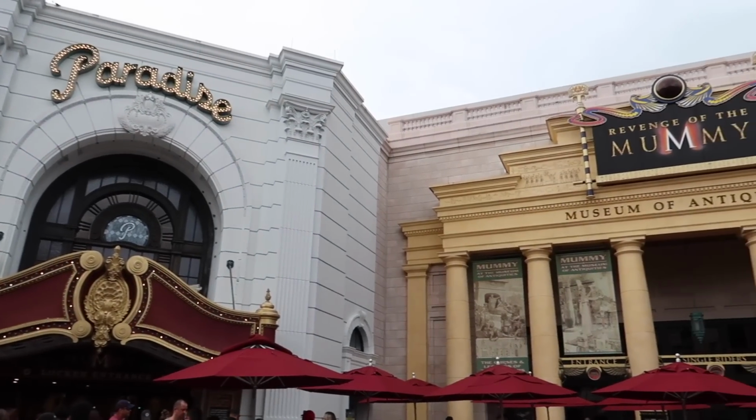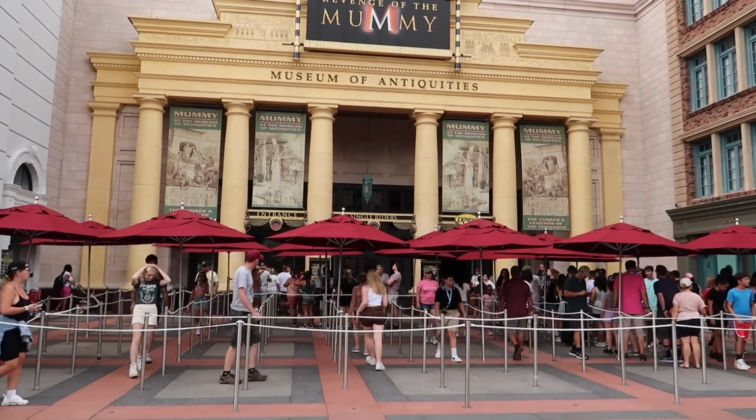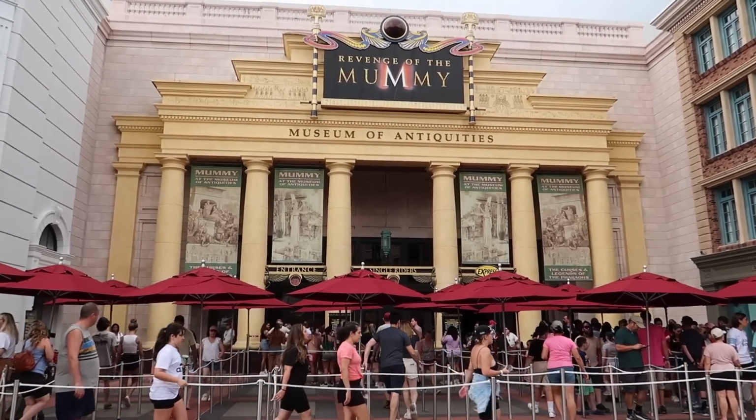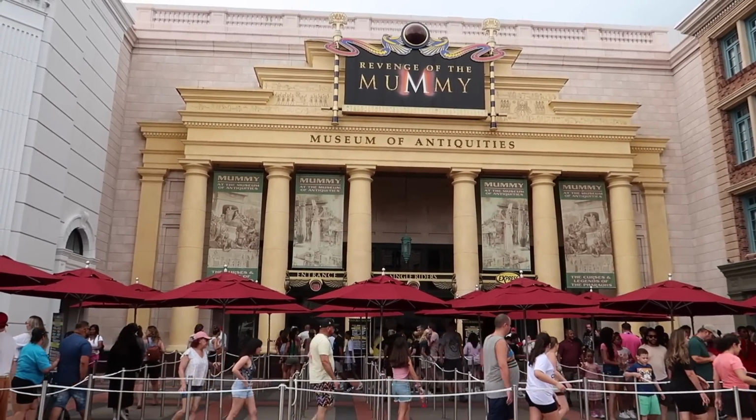It started to rain out. Also, the queue for Revenge of the Mummy had been moved indoors and it is outside again. So that makes us wonder what's going on with that. Is the indoor queue space somehow being used for something else?